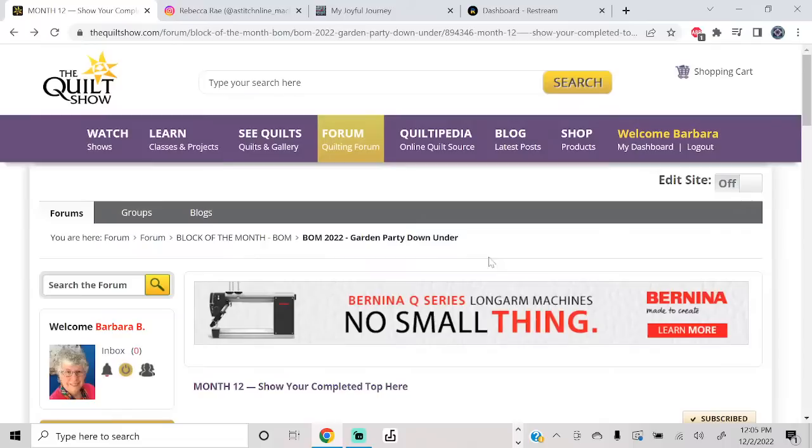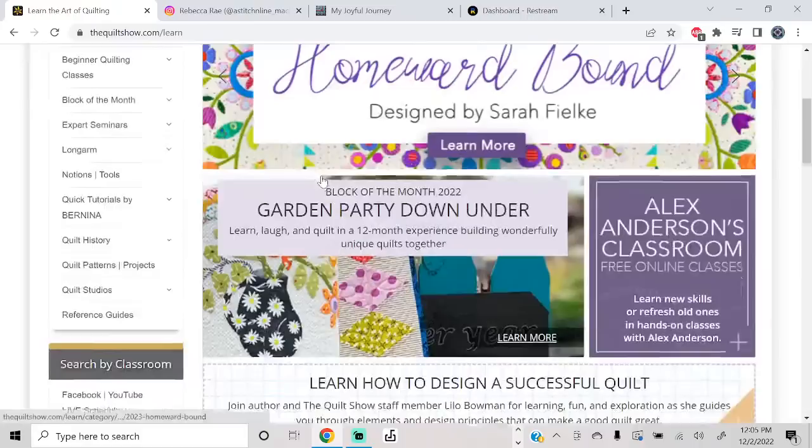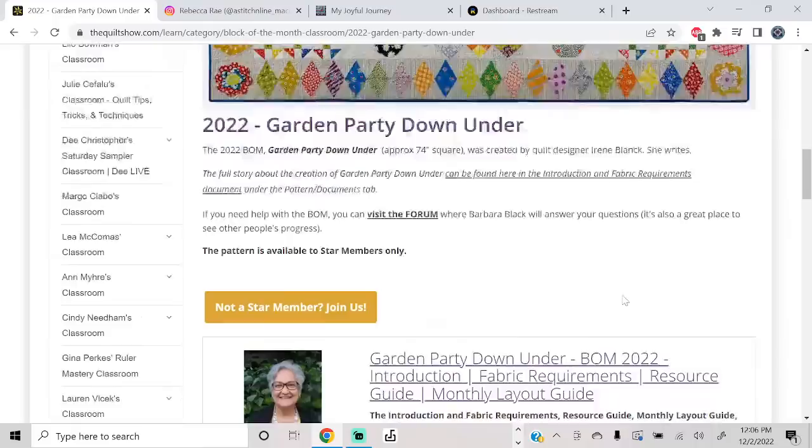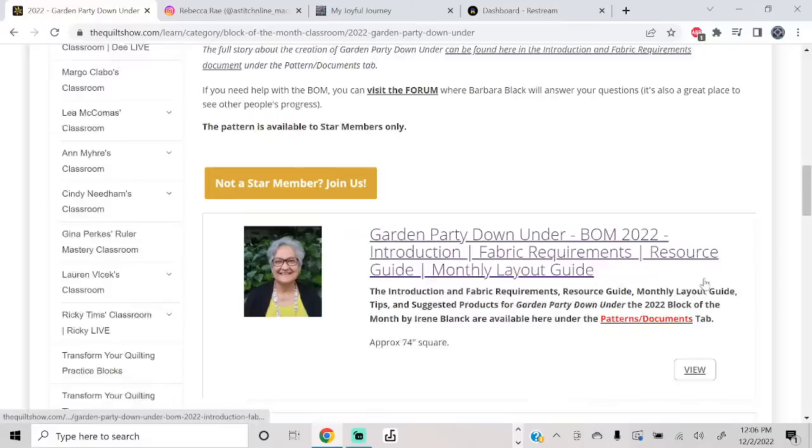So let's go to learn, which is where the blocks of the month are stored. And we'll go to Garden Party Down Under. I can click on learn more. And then here on the very first month is the post that was put up early. It's the introduction, and I'm going to show you the 2023 one as well. It's up as well, and it has a monthly layout guide. So we're going to view it.